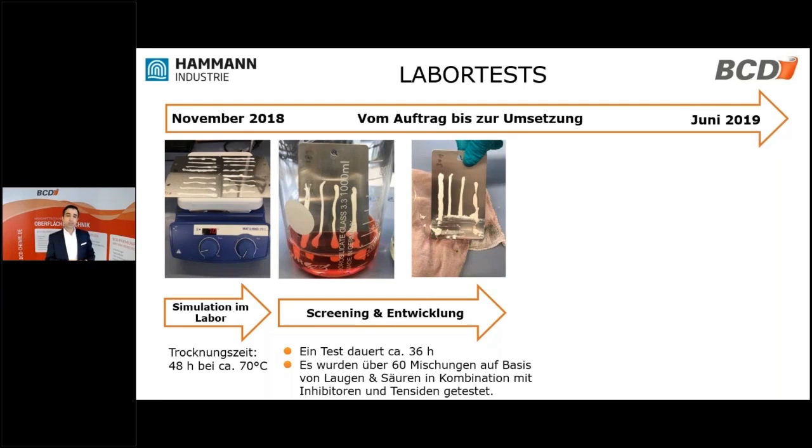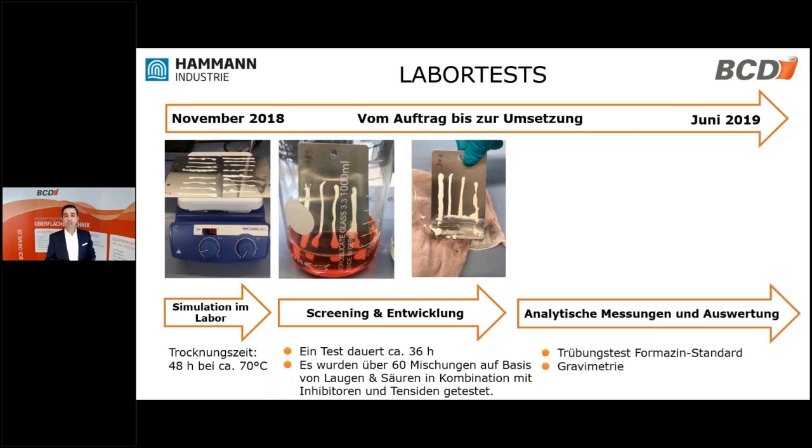We said, okay, now we want to capture this scientifically. We want to understand exactly how this dissolution behavior works. Of course, we used analytical measurements to assist us with this. A turbidity test, also famous, all formazine standard, which you probably know from the drinking water sector, was conducted.